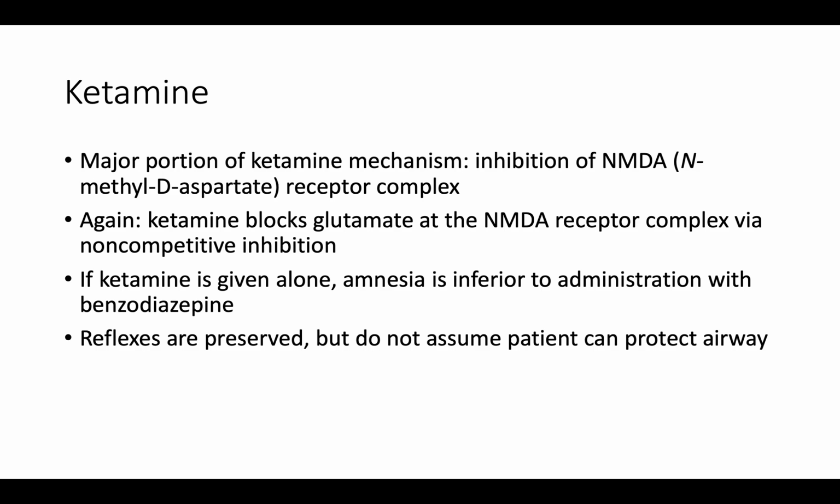Ketamine primarily acts on the NMDA receptor complex, inhibiting glutamate, the N-methyl-D-aspartate receptor complex. So again, ketamine blocks glutamate at the NMDA receptor complex via non-competitive inhibition. If ketamine is given alone, amnesia, though present, is inferior to the administration with a benzodiazepine. Reflexes of ketamine administration are preserved, but do not assume that the patient can protect their own airway.